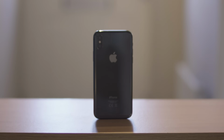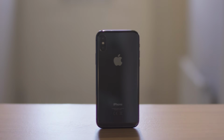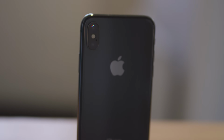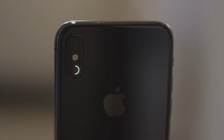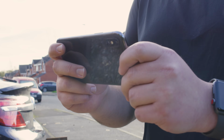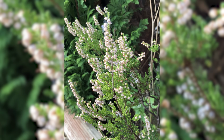Apple never lets us down when it comes to camera performance. The iPhone X supports dual cameras like the iPhone 8 Plus, but they're slightly better here. One is a 12 megapixel wide-angle lens with an f1.8 aperture, and the other is a 12 megapixel telephoto lens with an f2.4 aperture. Both utilise optical image stabilisation. The result is beautiful photos and videos in almost all lighting conditions.